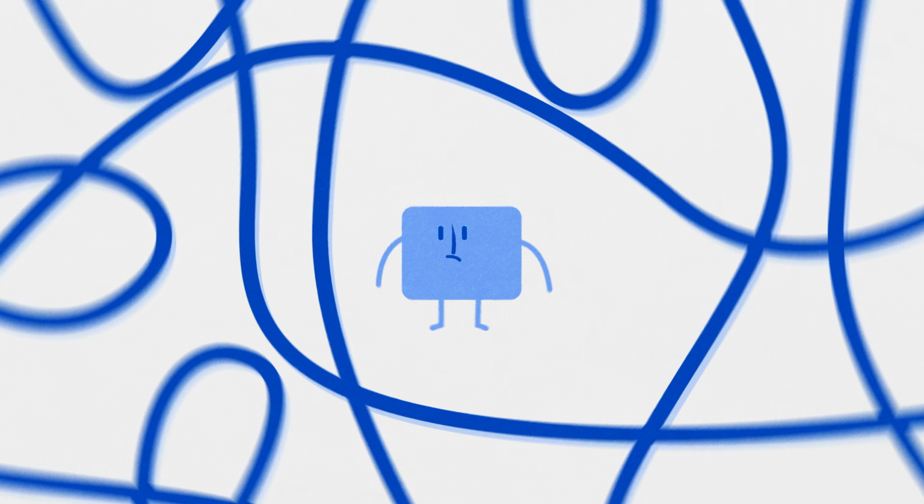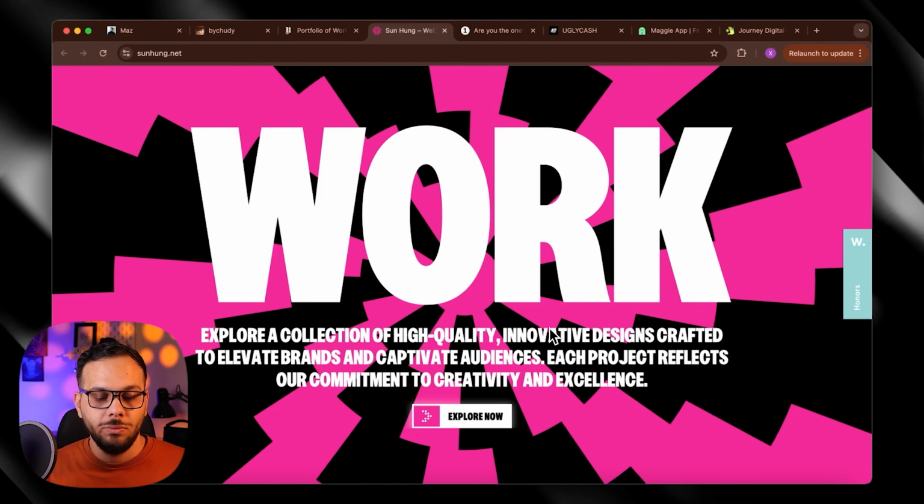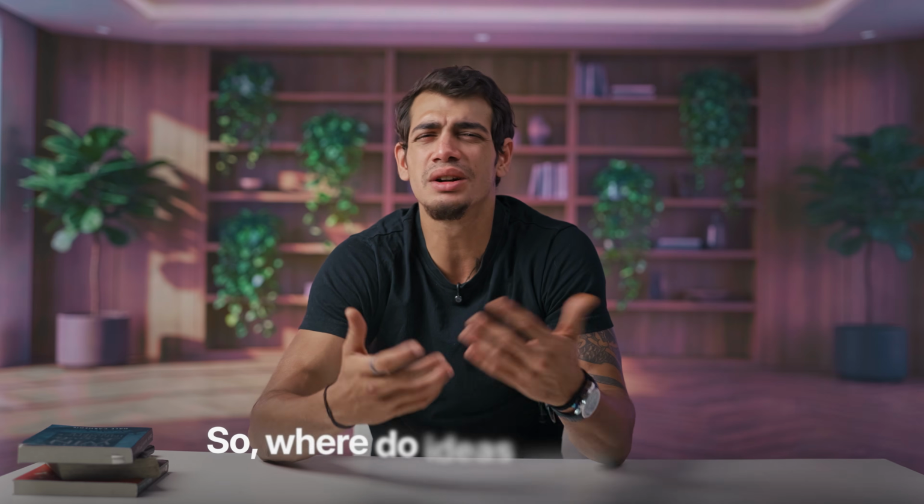The first stage isn't coding. It's finding a problem worth solving. And I think a lot of builders skip this. They jump straight into building something cool and then wonder why no one cares. So where do real ideas come from? Here are 3 places that I keep going back to.